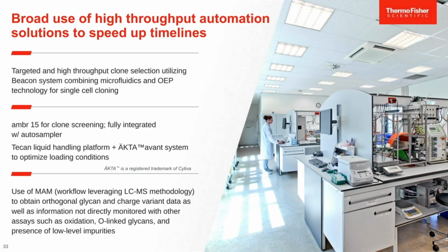All right. So then, speed can be formulated in a number of ways. At Thermo Fisher Scientific, our service offerings are being modernized with the latest technology and automation. Throughout the various functions of development, we have invested in advancements in developing new technology and automation that will take us there faster. So, for example, if we look at some of the automation and latest technologies that we have invested in, we start with cell line development, a really targeted approach utilizing microfluidics and OEP technology for single cell cloning.